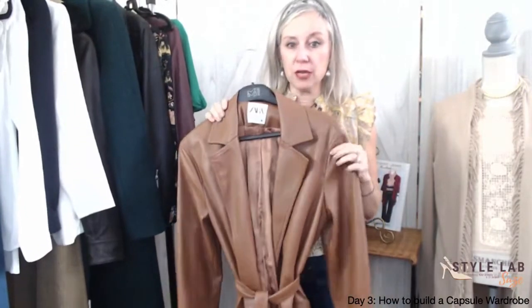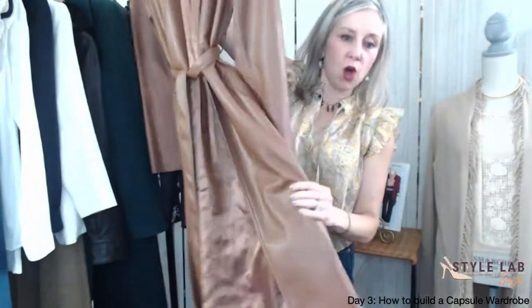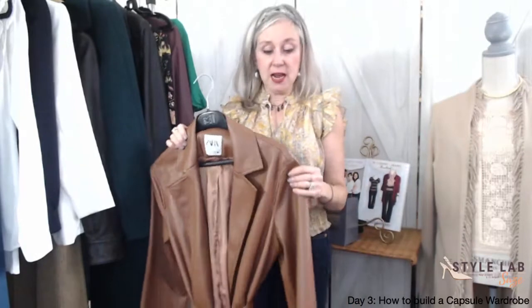So this coat is definitely a transition piece. It's a lightweight faux leather from Zara, and it is a long coat. What I love about these maxis being on trend again right now is they give you more coverage, and they're also very chic and stylish. So Zara is a great place to go and get some foundational pieces that are not going to break the bank.